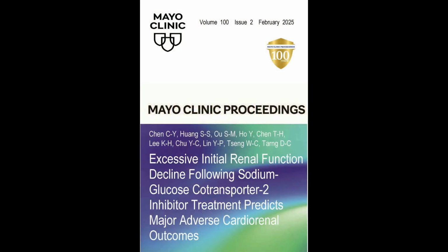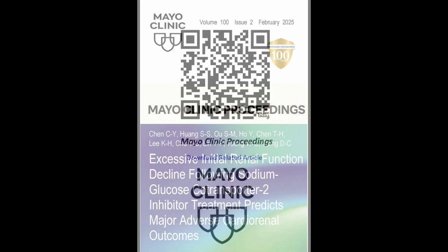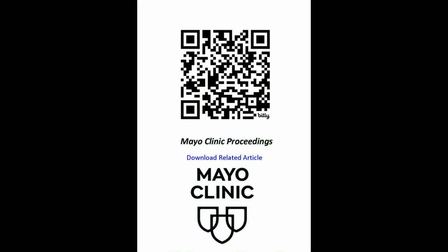Our original study is published in Mayo Clinic Proceedings, entitled Excessive Initial Renal Function Decline Following Sodium Glucose Cotransporter 2 Inhibitor Treatment Predicts Major Adverse Cardiorenal Outcomes. Starting SGLT2 inhibitors often comes with an early reduction in kidney function, usually seen within 2 to 4 weeks after the treatment, with partial recovery by around 12 weeks.